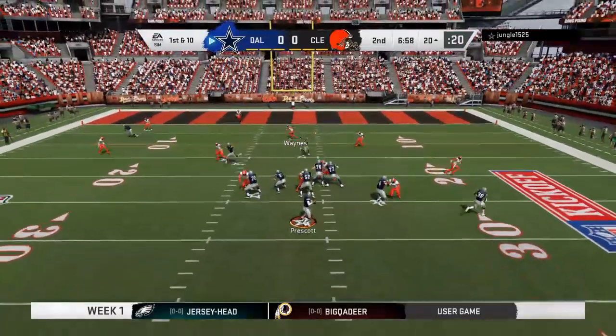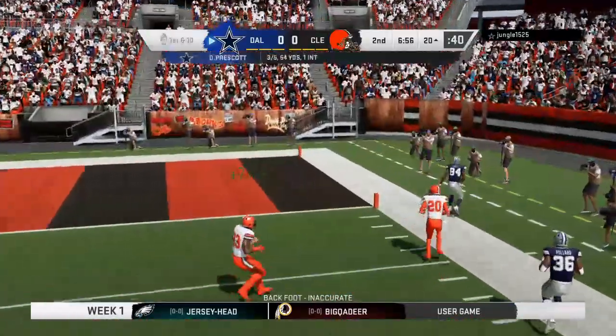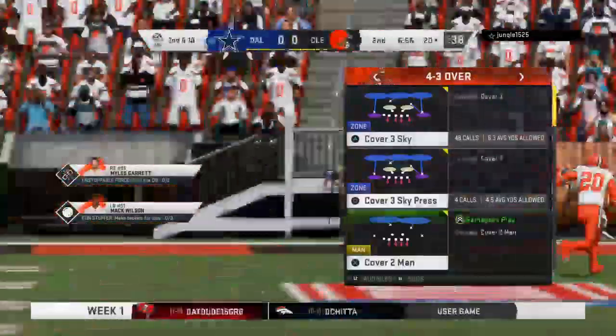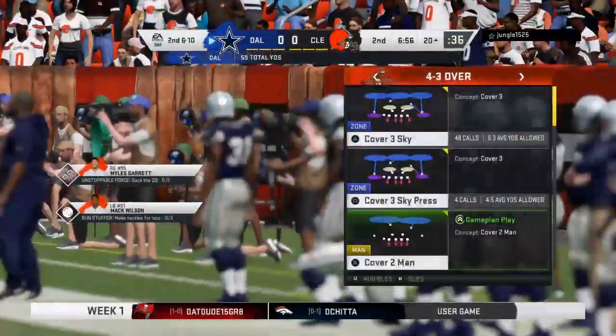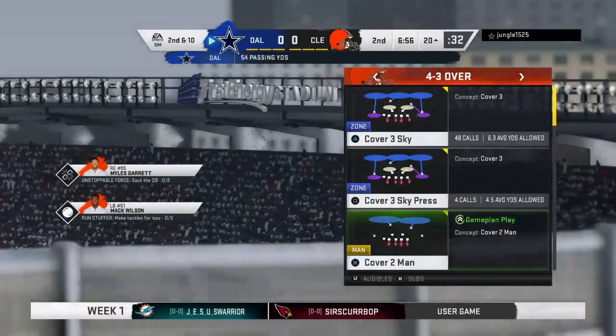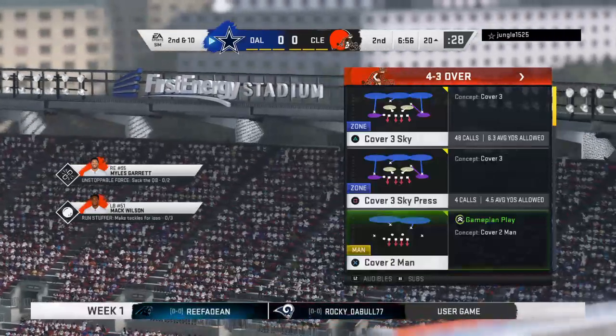From the red zone now, Prescott. Looking right sideline, but it's incomplete. Curtis Samuel, the one he was looking for. And it's 2nd down. He's thrown one interception already, and that doesn't necessarily mean the rest of the game is going to go like that. But it does seem that he's a little bit off in his approach to this one.